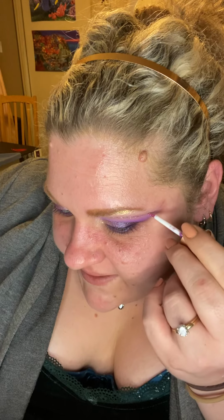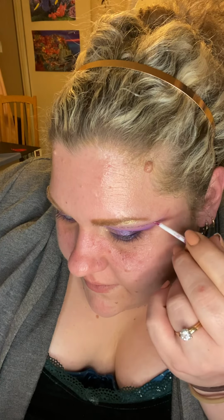I think I want to keep this just a bit more subdued than that. But it is so pretty. If you ever want that just tiny little touch of glitter, I think these are so, so perfect for that. They're so, so pretty. Now, is that it?